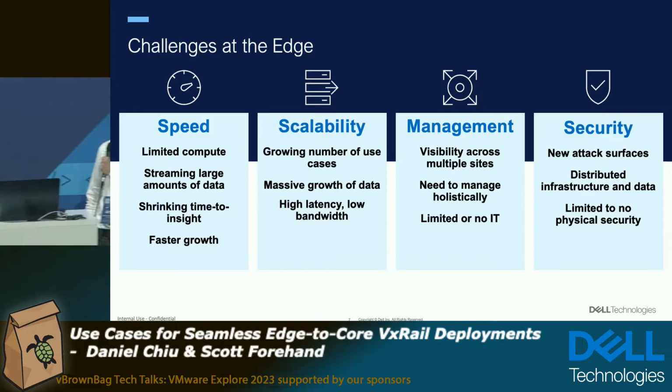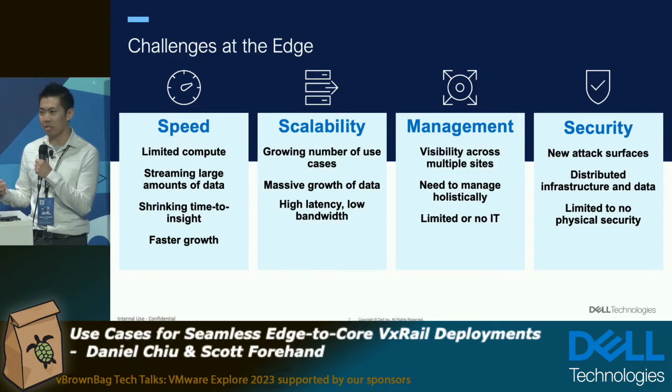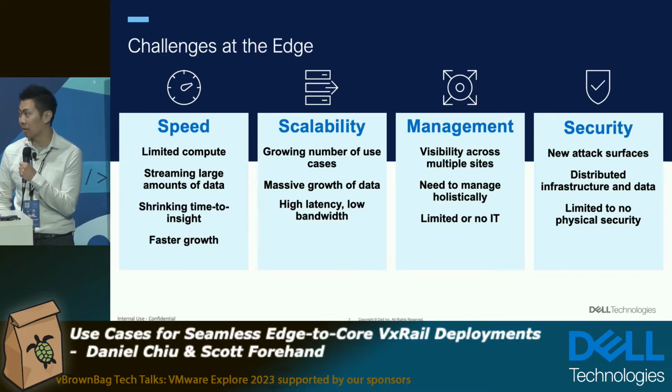Yeah, and I'm pretty sure security is also a big concern. Oh, yeah. Because when you're deploying at a non-traditional data center environment, there are additional layers of exposure that you're just not accustomed to, and there are things that are really out of your control, so there are more challenges from that aspect. Yeah, absolutely.